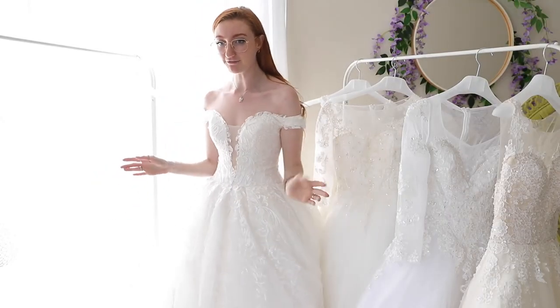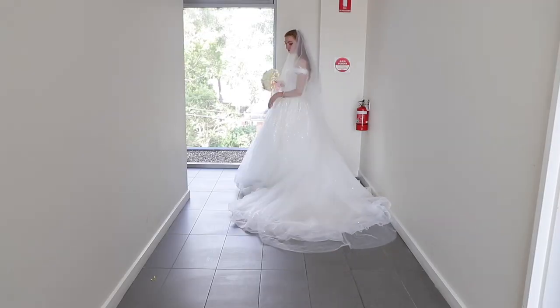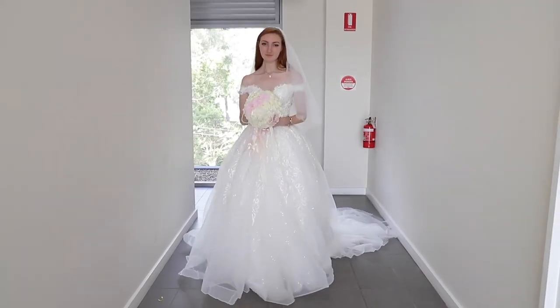We've found the best dress ever. So tell me what you guys think down below, if you like this as much as I do, but I'm just absolutely blown away. I can't believe it.